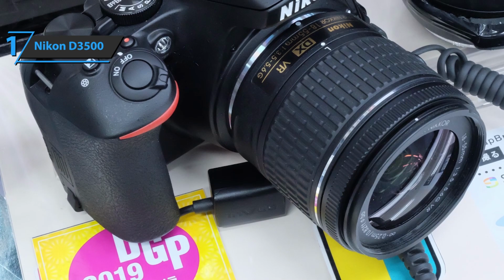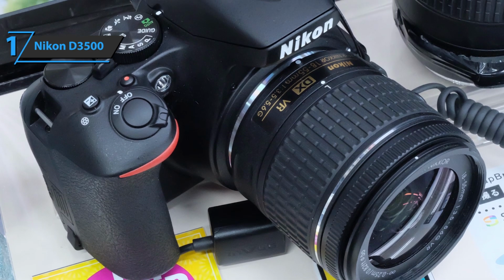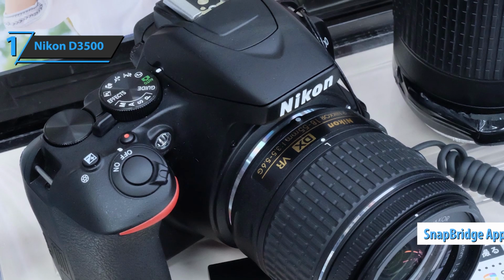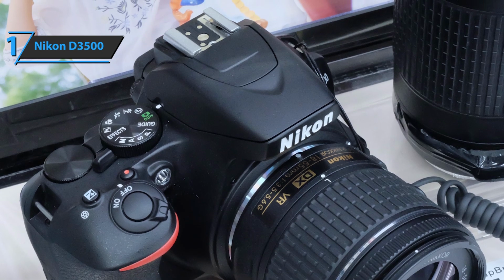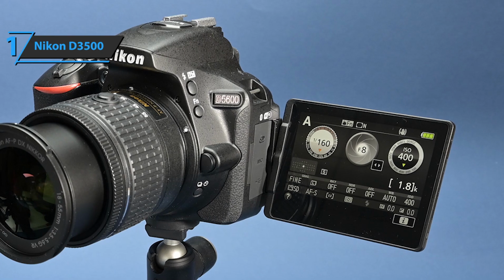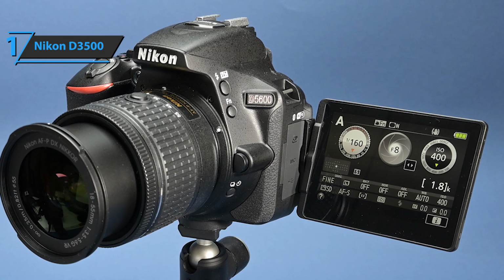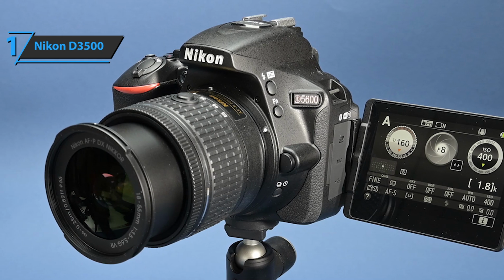As for the wireless connection, it is possible to transfer photos wirelessly from the camera to the phone. A SnapBridge app is required that is available for both iOS and Android phones. The connection is quite simple. There are no complications. Everything on the test worked properly. As for the battery, it lasts for about 1,550 shots compared to the 1,200 shots with the D3400. In any case, we are satisfied with the results for an entry-level device.